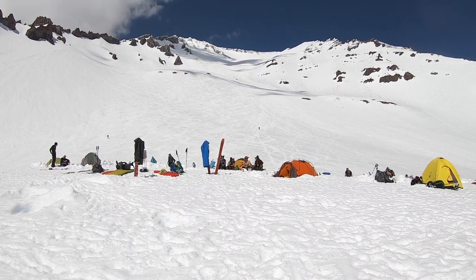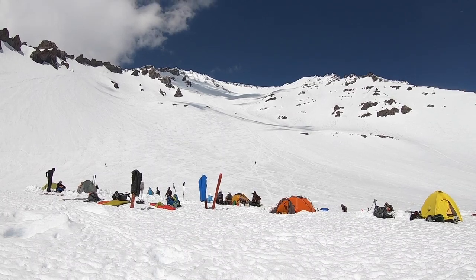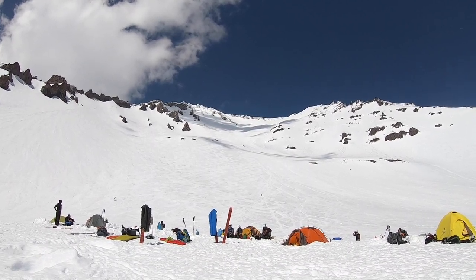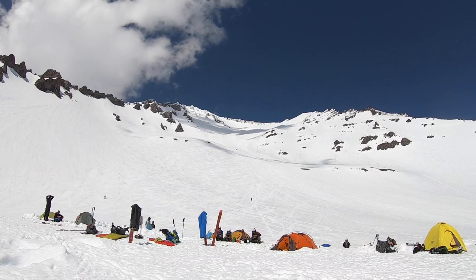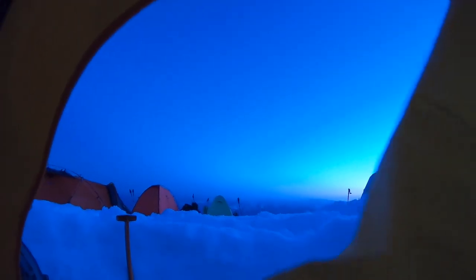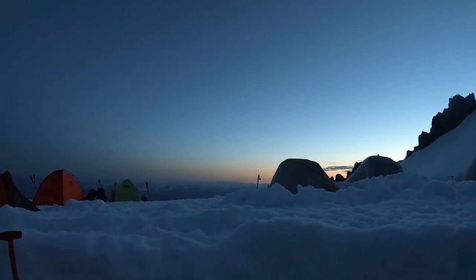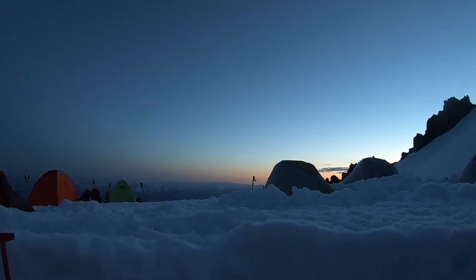And here's base camp. That's the way up to Red Banks, way up there. So tomorrow we're gonna start at 1 a.m. It's like 12:40.